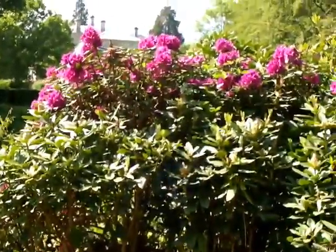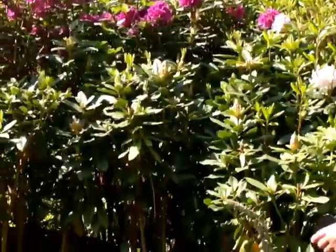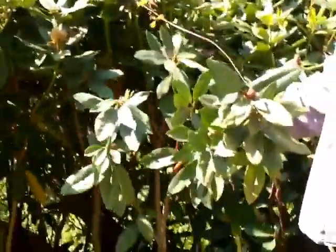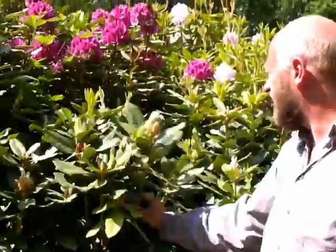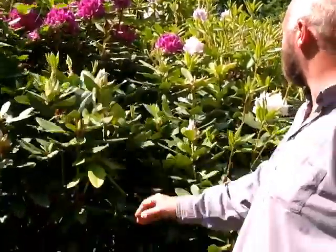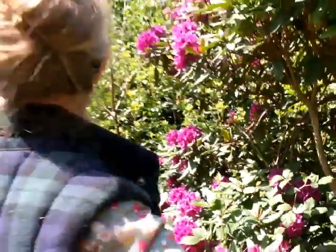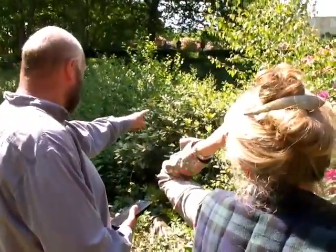Presumably that needs a bit of de-trafficking. Now that is definitely Gomer Waterer. That is really its telltale sign of Gomer Waterer. No, that's this, isn't it? And there's another Gomer, you see.